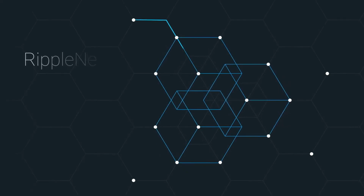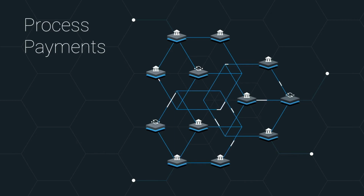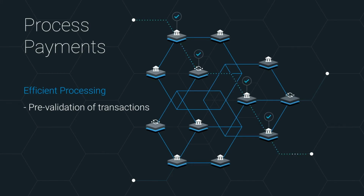We're solving this with Ripplenet, which is the cornerstone of enabling the Internet of Value. Ripplenet is a global decentralized network that brings together a diverse ecosystem of payments players for the first time in history. Let's look at what could be the fully realized future state of Ripplenet. Network members process payments through real-time settlement with bidirectional messaging. With Ripplenet, banks and payment providers can process payments more efficiently through the pre-validation of every transaction to eliminate failures and through rich data attachments for every payment.